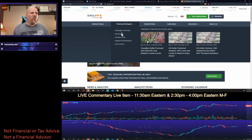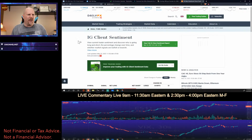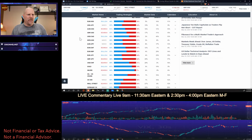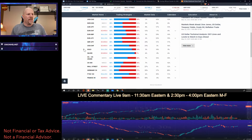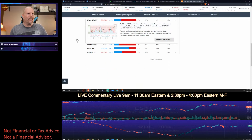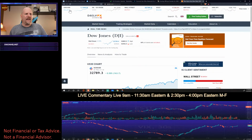All right. What's interesting is this: they have something under their trading strategies, and I went through all the different ones over there, and it basically goes over changes in position and sentiment, and a lot of it is forex related, currencies, etc. Looking at this, here's where the bottom comes in. Gold, bullish 81%. Silver, bearish, but still 93% invested, only 7% short. U.S. crude oil, mixed, 62% long, 38% short. The S&P 500, mixed, but with a 58% short ratio. Wall Street, bearish with a 69% short ratio. This is basically the Dow, is what they're saying here.